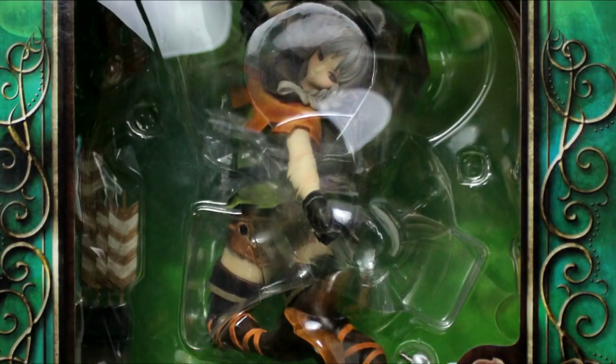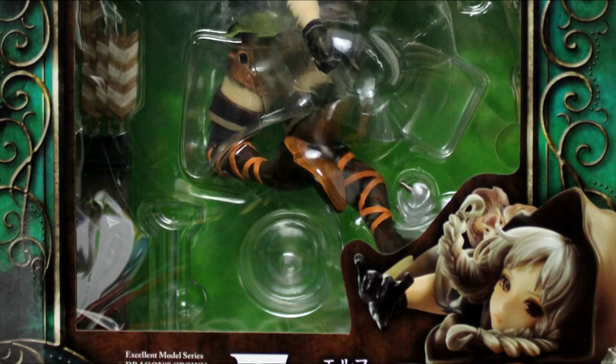For the first time ever is one of my figures. No. It is. I don't believe it. Another giant box! Okay, it's not as good as the elf from Dragon's Crown, who is my favorite character to play as, the most fun character, in my opinion. And her rack's not too big. Oh my gosh.